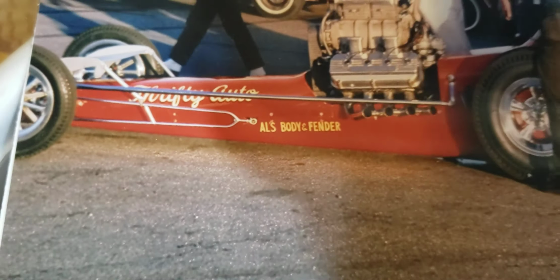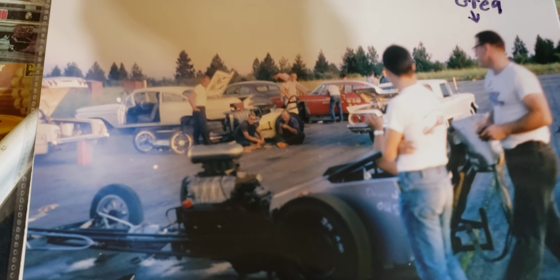And they're just pushing. Looks like it's late in the day because they're all shading their eyes there. And then Greg, so I would assume that's Greg Fury there helping with the car. Nice little dragster. I had some ads. You could buy these dragster kits. They showed which ones they bought.